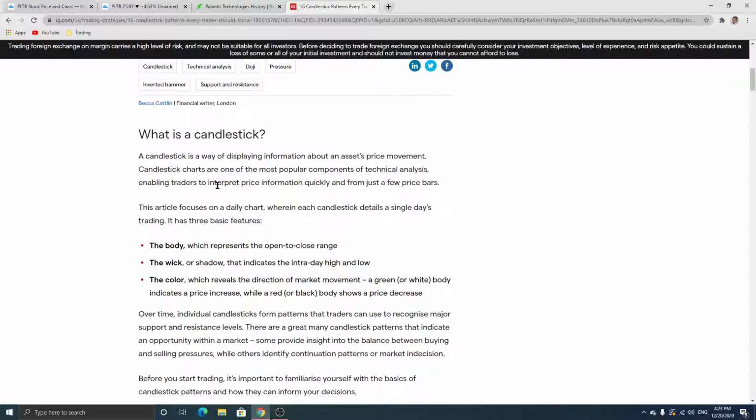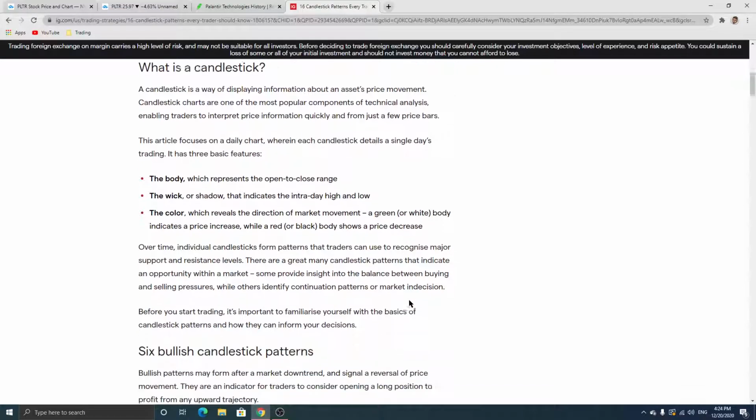The candlestick is a way of displaying information about an asset's price movement. It's the most popular component of technical analysis. If you're looking at candlesticks and you're just like, oh, we're dropping, you have to know why you're dropping, though. Yes, there's news. There's always patterns, right? The body, which represents the open and close range. The wick, which is the little stick that comes out. The color, which reveals the direction of its movement, right?